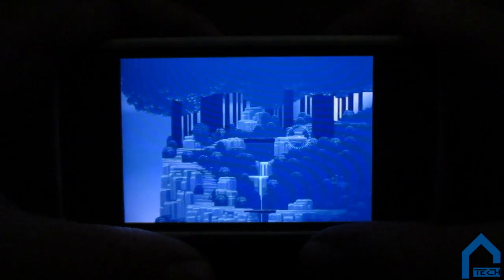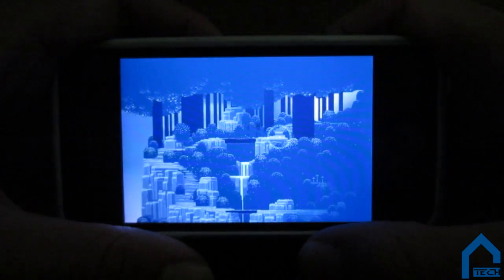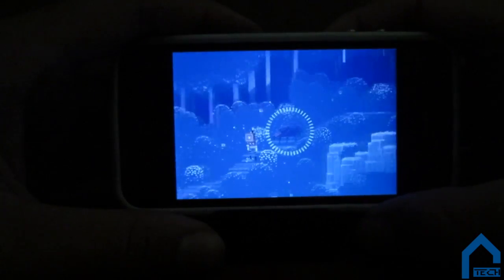My only critique of this would be to make the hero walk faster, because it can be fairly annoying having to wait for the hero to walk back and forth through empty maps. But that being said, the music definitely keeps your attention.